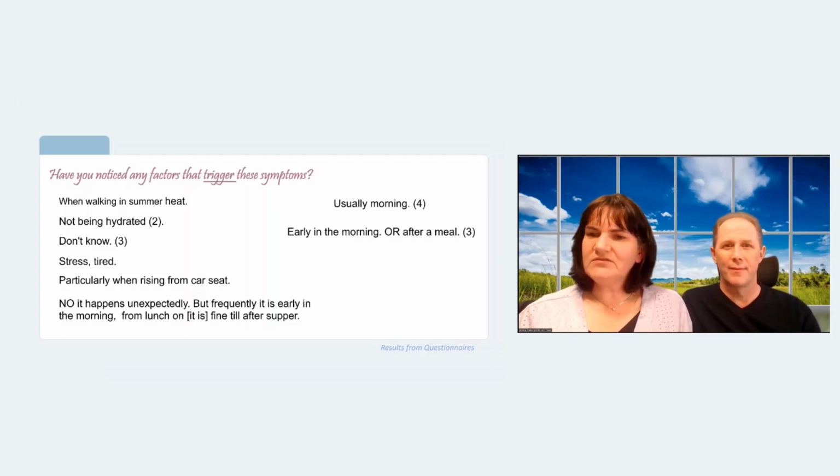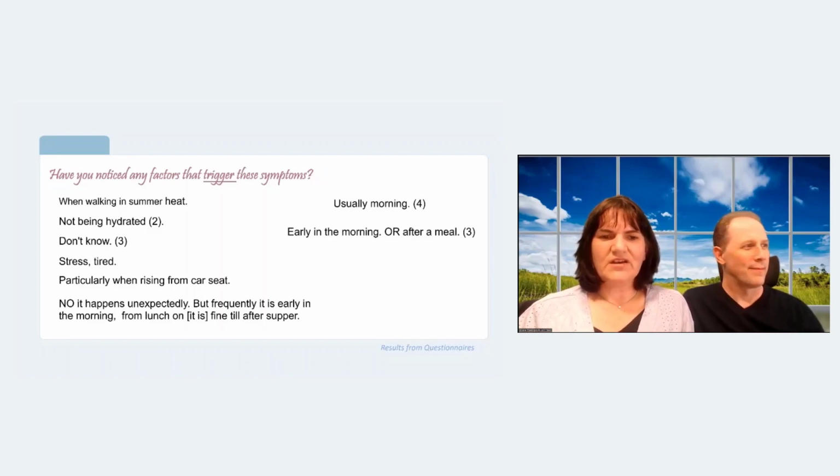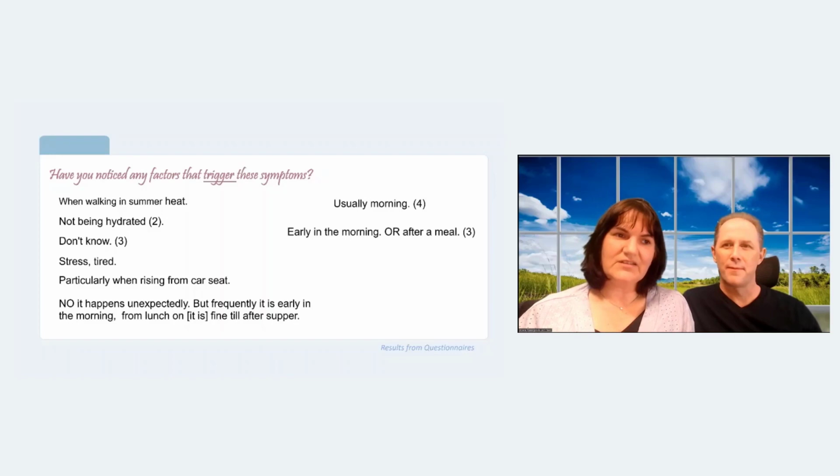Not being hydrated, here comes the water. Simply not knowing. Again, ask the people that are with you, because sometimes you'll be surprised that others might identify the problem that maybe you won't, something that brings it on. Stress, feeling tired, interesting. Particularly when rising from a car seat. Well, imagine the summer heat and you're getting out of your Ferrari.